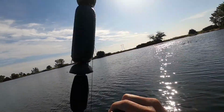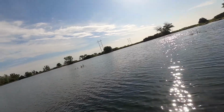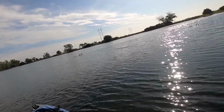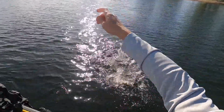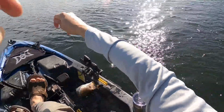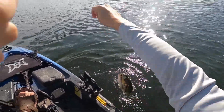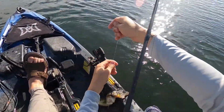Got one on the giant bluegill swimbait, guys. Oh, it feels good. Hopefully we can land him. There's a couple trees in between me and him. All right. Holy cow. Landed him and unlanded him. This guy's freaking out.